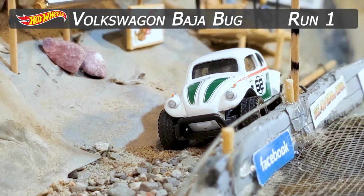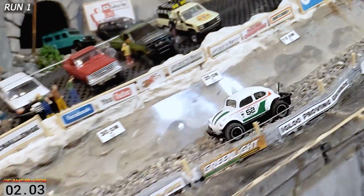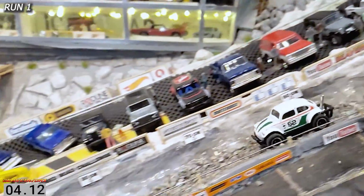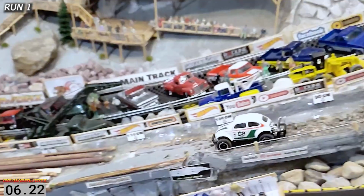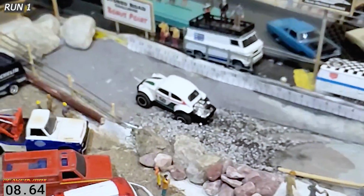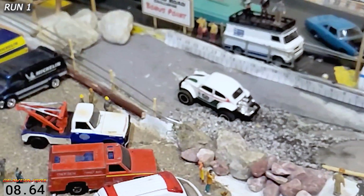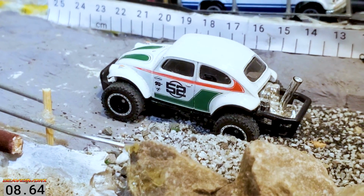We're starting off with the Volkswagen Baja Bug, run number 1. Here he goes. All right, off the line, and he's getting a better performance than the first time he was on this track already, making it through the deep stuff. Good time. Over top of the logs, picks a great run. Down over with an 8.64 time. Now, this is rubber tires on a real rider, folks. That's a great time. Out the bottom.